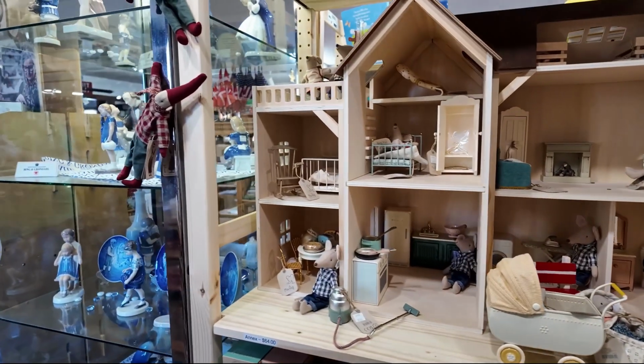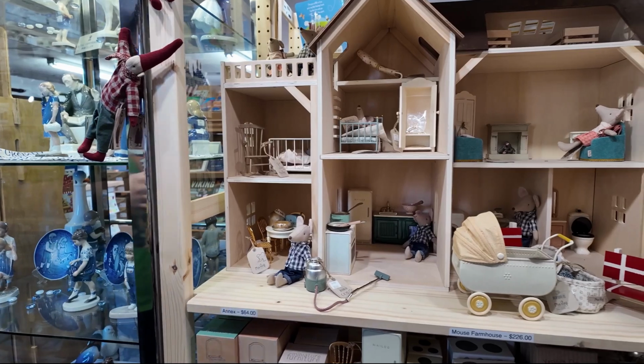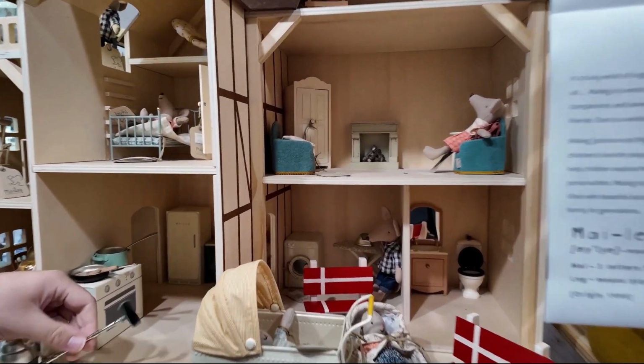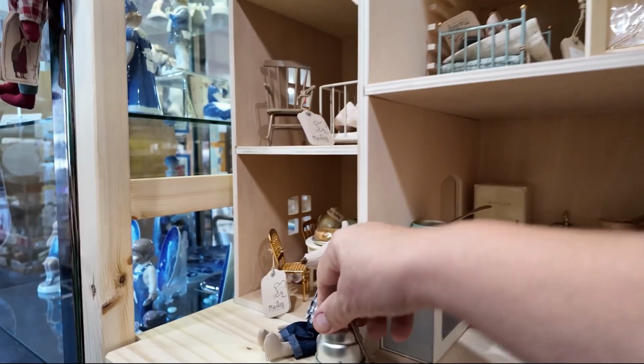So many gift ideas. Hey, Dad. This dollhouse. The girls would absolutely love that, with the mice people. Is that little, is it a vacuum cleaner? Yep, it's a little vacuum cleaner.